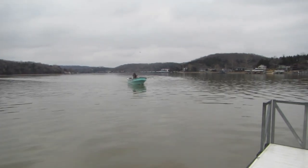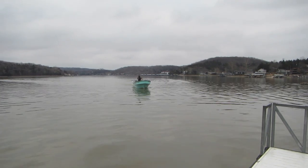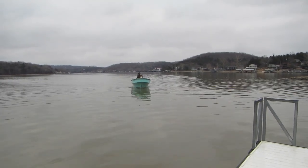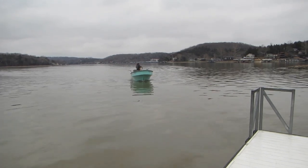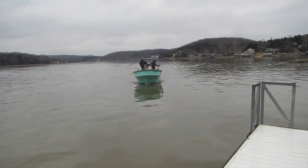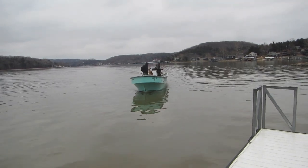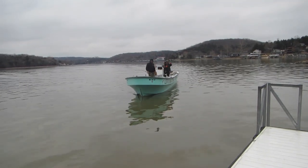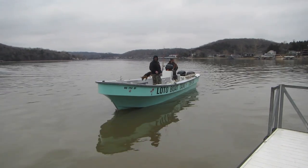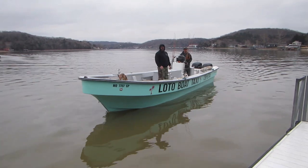We're waiting on the dock while Anthony goes up the lake and picks up another friend of his that sometimes helps him in the guide service. And they're on their way back now. This is the other boat that Anthony is planning to use this year.